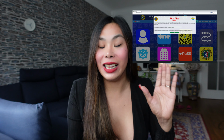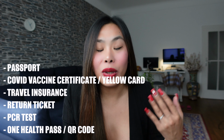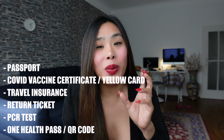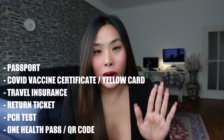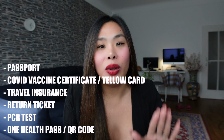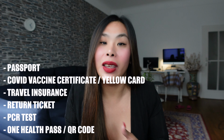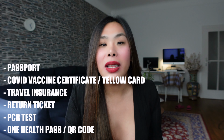And of course, the last document you should prepare is the One Health Pass. So this is very important. You should fill it out at least 2 to 3 days prior to your departure, or at the latest the day of your flight, because you should upload your PCR test result there. Once everything is filled out, you will be given a QR code, and this QR code you should present or show during your check-in and also on arriving in the Philippines. So once you have all these documents, you will have a smooth arrival in the Philippines.